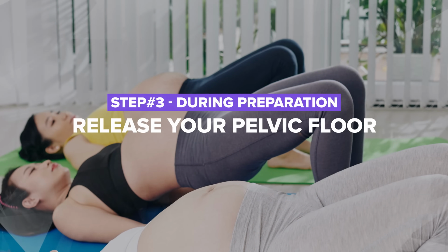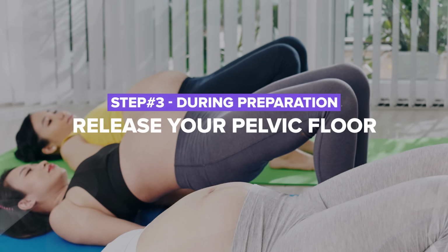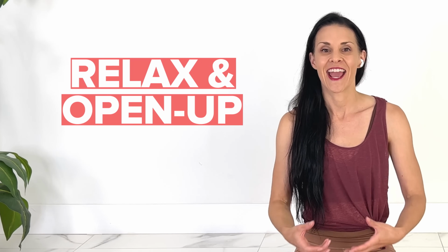Number 3, you want to release and relax through your pelvic floor. Your pelvic floor is not going to push your baby out. Your uterus is going to push your baby out. And so you don't need lots of Kegels and strength for your birth. That's for your recovery after, so still an important part of pregnancy. But for an easy delivery, we really want to learn to relax and open up.